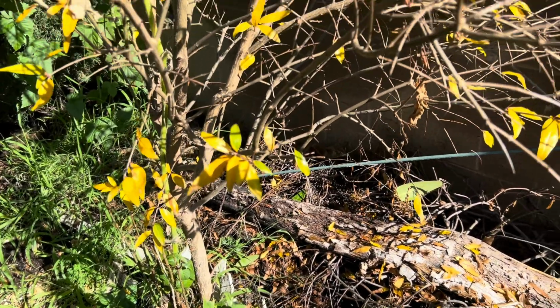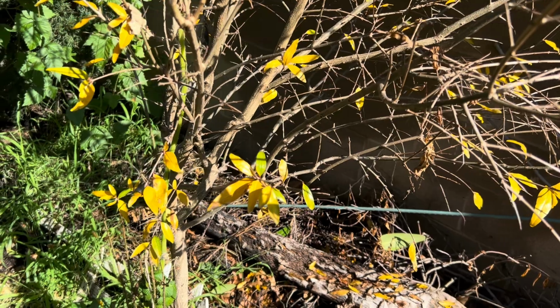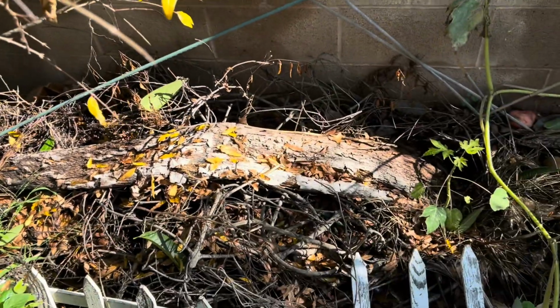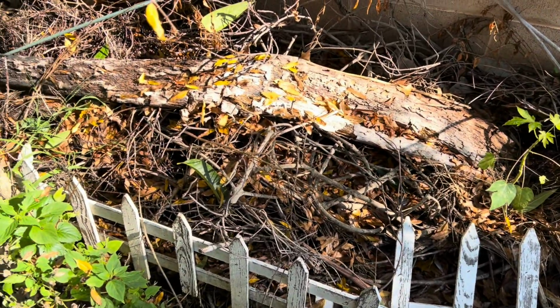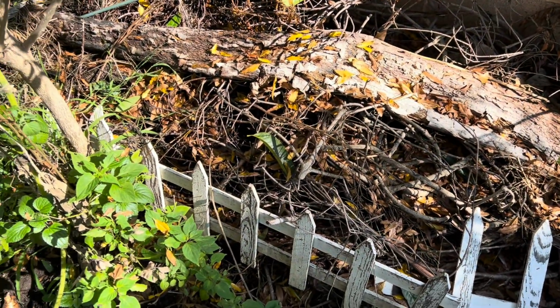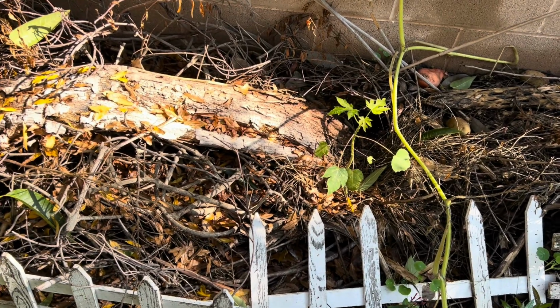I noticed when the pomegranate tree was in full bloom, that's how I lost my other papaya. It was getting too much shade over here and it died. This one that's not getting shade, it did fine.